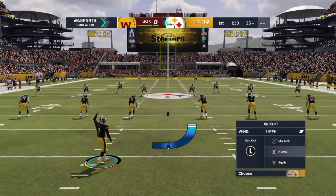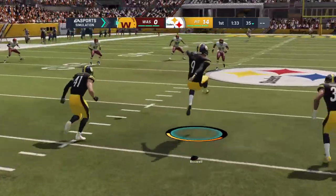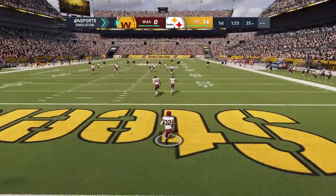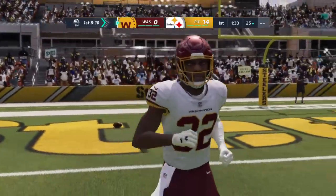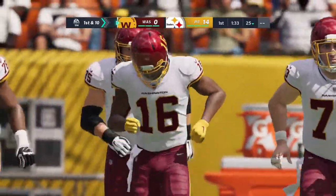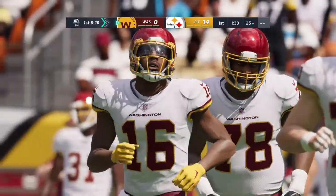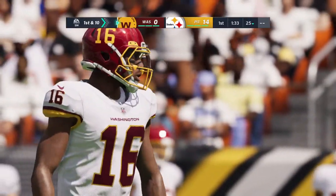Boswell to kick off for Pittsburgh. Boswell now to kick it away after the touchdown. Taken in the end zone. And it'll come out to the 25 as he will not attempt a return. At their own 25. Now Washington going to retake the field for drive number 2. They've been outplayed early, no question. Down 14-0 already as they come up 1st and 10.